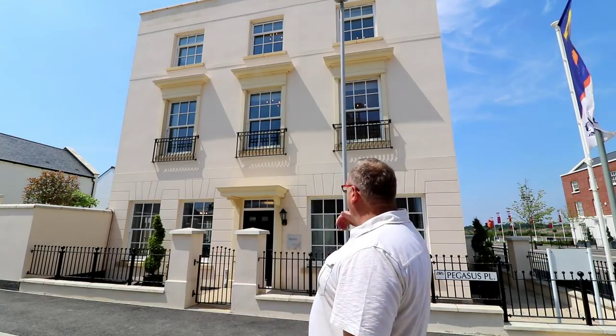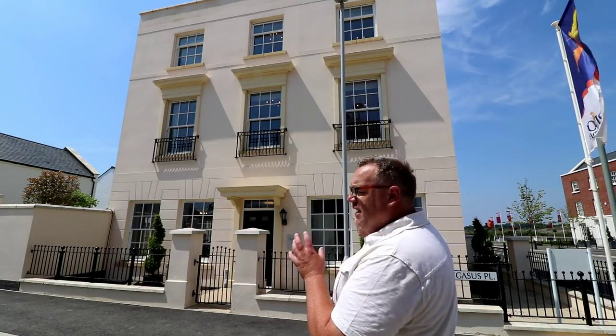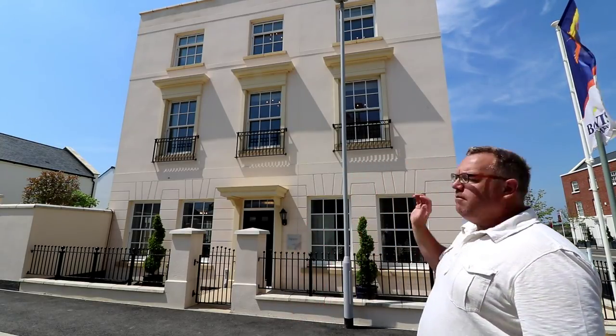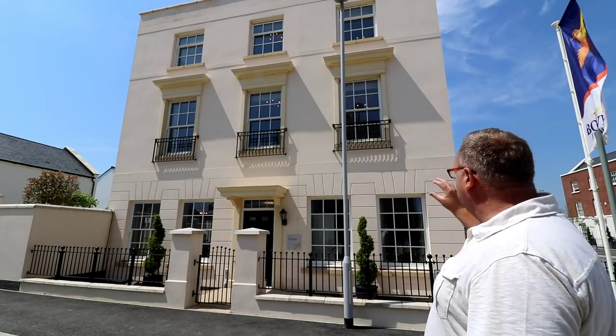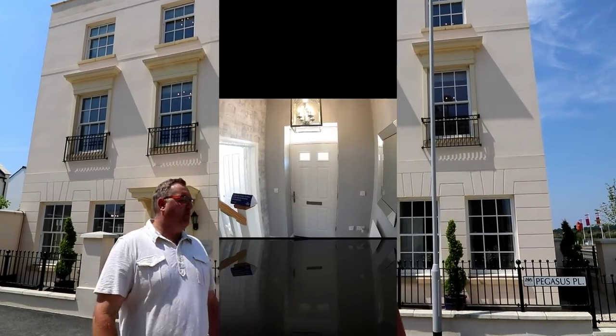Now you can see it's finished in a very nice cream colour. The architecture is outstanding. Just take a minute to take it in. The railings, those beautiful sash windows. What an absolute treat. Let's go and take a look around.